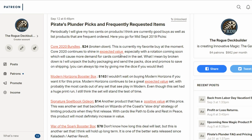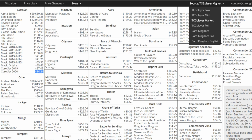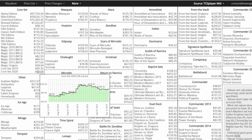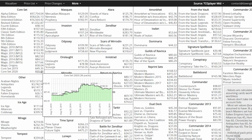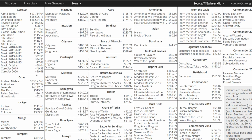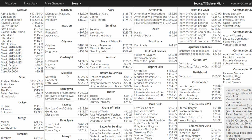One of the other reasons why is the expected value of Core 2020 is still very good at $84.24 using market price. We actually up this to mid, which is what most people do when they utilize expected value to see if it's worthwhile. You can get about $100 per booster box of Core 2020. The main reason for this is no one is opening Core 2020. Magic is in a lull right now, and especially with other products that it's competing with, and now all the shiny things with Throne of Eldraine coming out, no one has purchased this set.